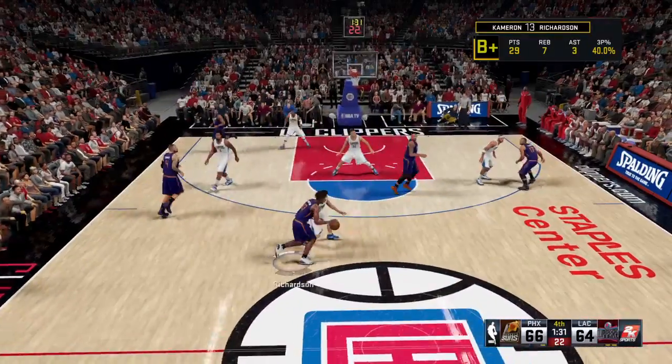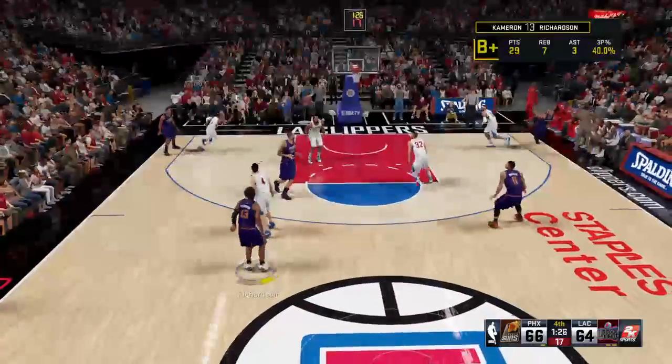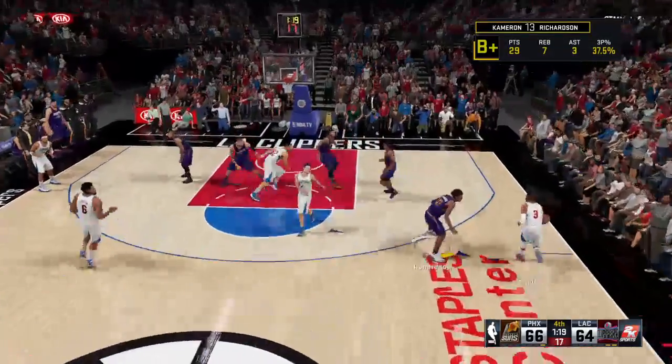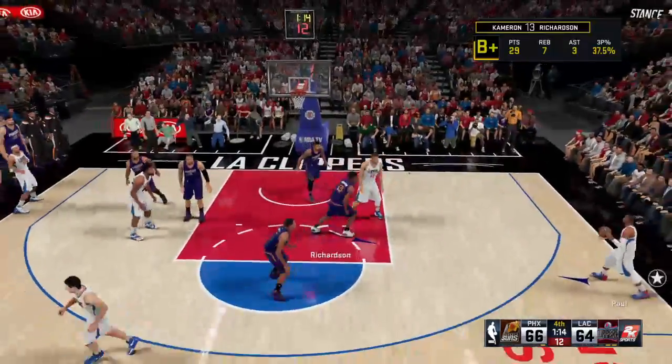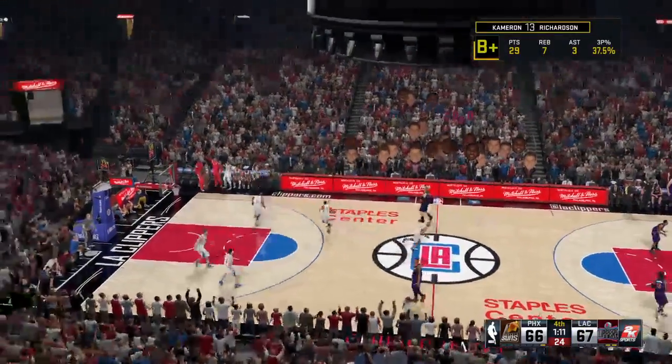Here's Richardson. From deep. The Clippers grab the miss. Jordan's got rebound number 10 tonight with that last one. Paul with the ball. Now defended by Freak. Kicks it out to Paul to take the lead. Shot's good. Griffin making the play. Griffin's got 3 assists now in this one.